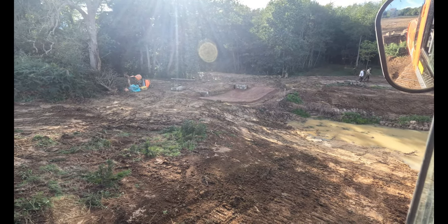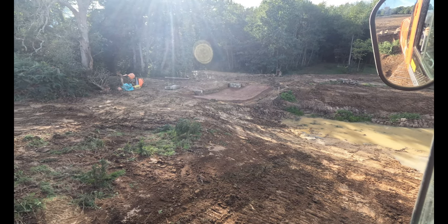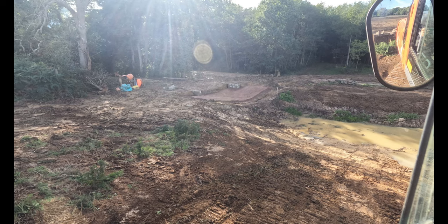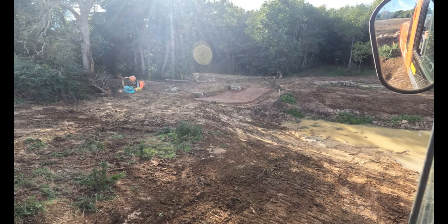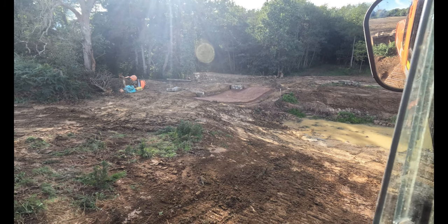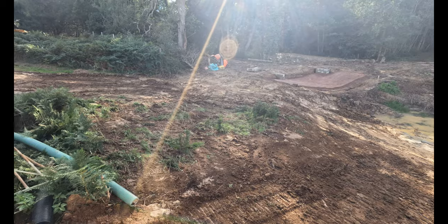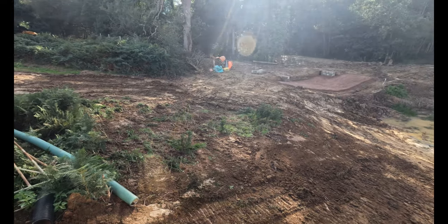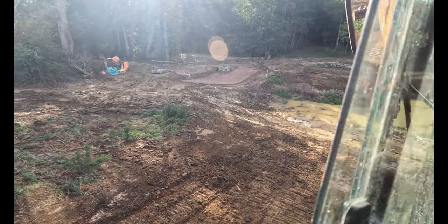Done today. That's a base stoned in, ready for shuttering, and to get some wire mesh in it. I think there's a lot of steel in it. We're gonna do that. We've got some bunds there, temporary, to stop the runoff from the field from flooding our working area there, so it goes straight into the pond.